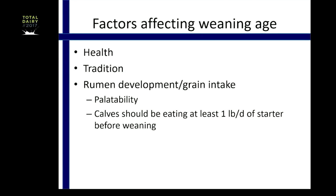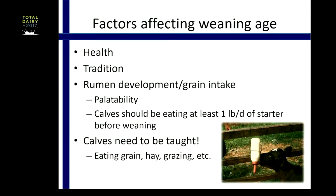Now, factors affecting weaning age. I tried to put a few other things in here, but health definitely affects weaning age. Sometimes tradition. I don't like that as the answer, that we've always done it that way. That's why we're doing it now. Palatability of the grain. The big thing is calves need to be taught.